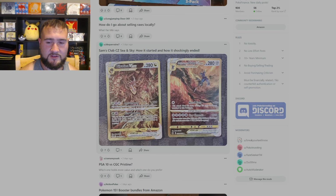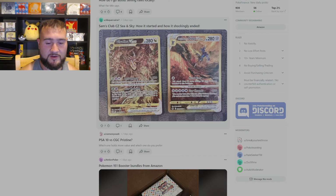Sea and Sky boxes. How it started, how it ended. So you get the Garatina V-Star and Dialga V-Star. I think the pull rates from Crown Zenith are pretty good. I mean, I've pulled, in one day, I pulled 3 Garatina V-Stars out of a couple tins. It was the craziest luck I've ever seen, but it did happen.